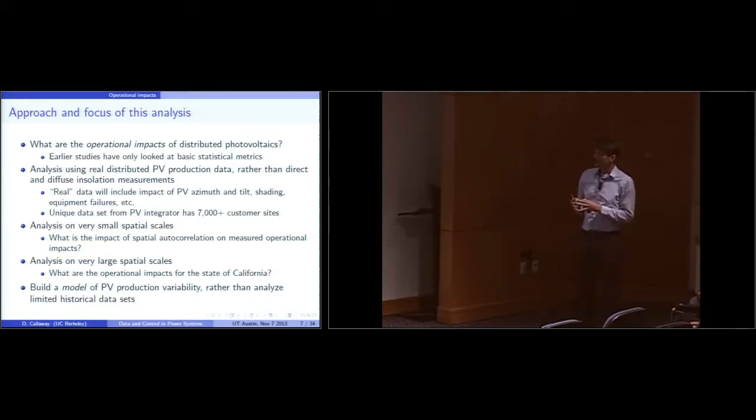We'll also be using a real distributed PV production data set, and this is what motivated the first phrase in the title, and I'll describe that in a little bit. We'll do our analysis both on very small spatial scales and on very large spatial scales. So I'll describe this in more detail, but we'll look at geographic autocorrelation on small spatial scales, and then we'll assess impacts on very large spatial scales. And one additional thing is that rather than just describing the statistics of the renewable generation process, we're actually going to build a model, and ultimately you'll see it's something like a Gaussian mixture model of PV production. So I'll get there in a little bit.